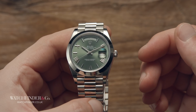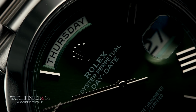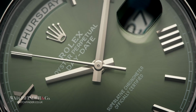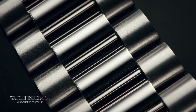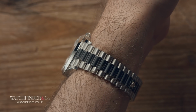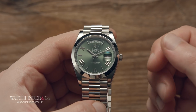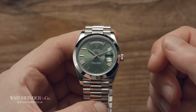But it's not just the bezel that got a new lease of life in ceramic. For the release of the Day-Date 40, this wonder material was added to the bracelet, but not for the aesthetics, because you can't even see it. Deep within each link is a sleeve of the stuff, a collar that acts as a bearing for the join between each link, taking advantage of the superior wear resistance to make sure the bracelet remains as free and comfortable every time as it is the first.